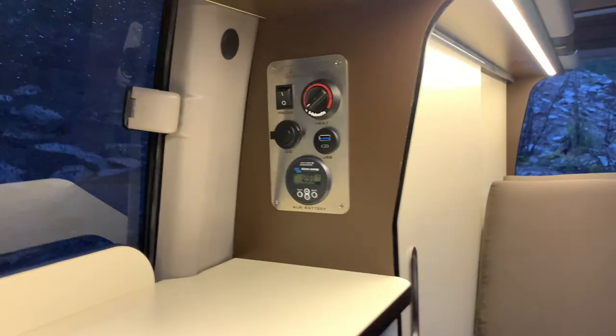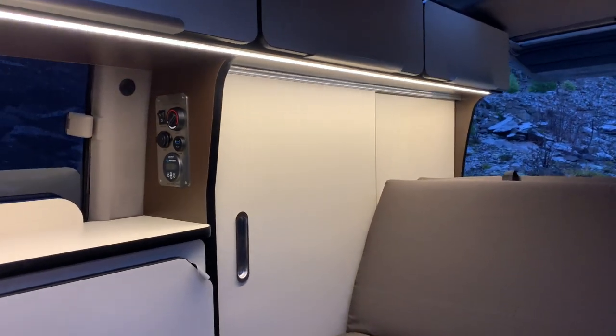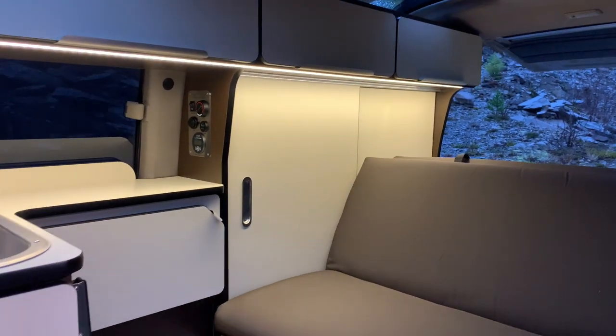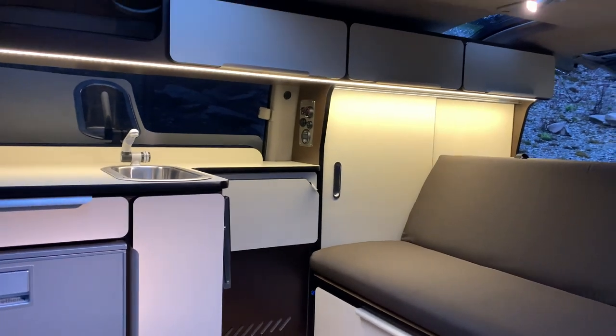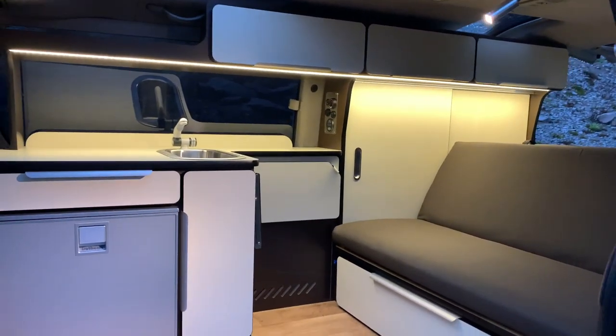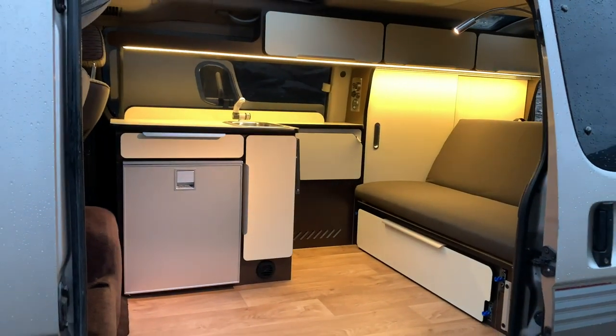Now the battery system has a battery isolator as well, which means that it will charge from the alternator while it's driving. And it also has a shore power charger, which means when you're at home or at a campsite, you can plug it in and it will actually charge the whole battery system.